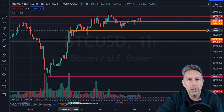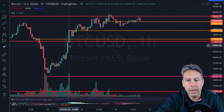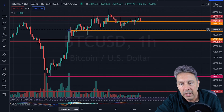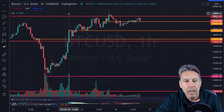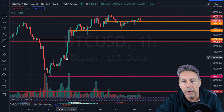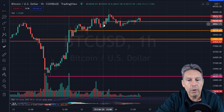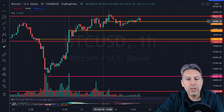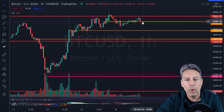So between the close of the equity markets on Thursday and the middle of the day on Saturday, so that's now 2 days later, Bitcoin has been trading in a very tight range. You can see we have this orange line here at around 38,376 and this red line here at about 39,600. So we've been in between those two lines since the close of Thursday. And really since the close of Friday, we've really been hugging pretty tight to this line where we closed.